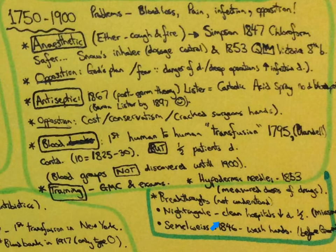We also see Semmelweis in this period, so in 1846, a little bit before germ theory again. Semmelweis comes up with the idea that doctors and surgeons should wash their hands before operating. He was interested in maternity wards, and doctors seemed to have a much higher death rate with their patients than the nurses did. And he discovered that if surgeons washed their hands in between treating patients and performing surgeries, then it massively decreased the death rate from around 50% to about 2%.